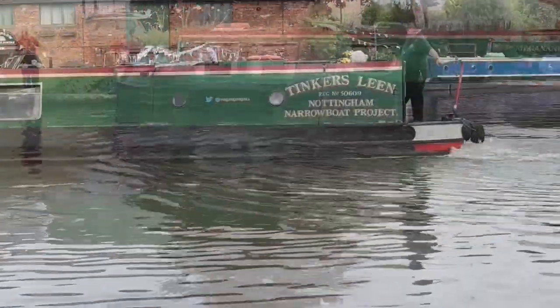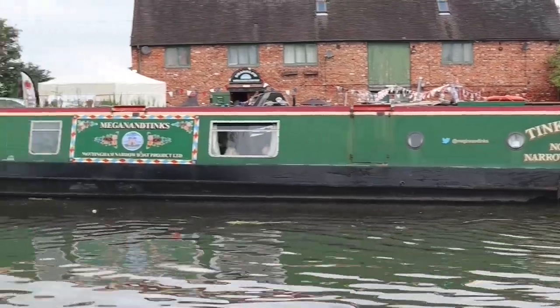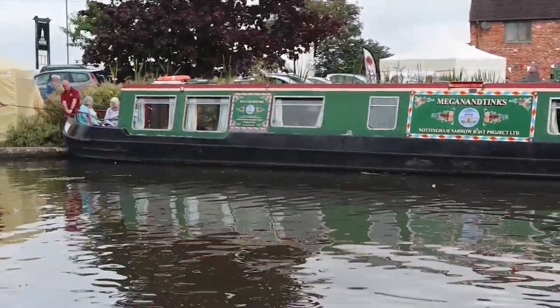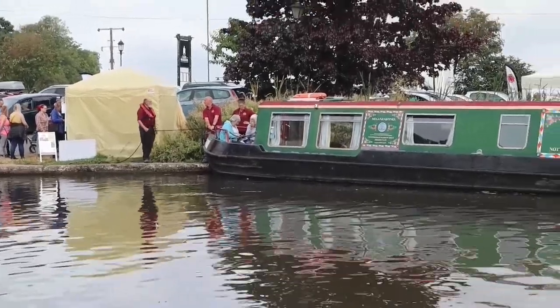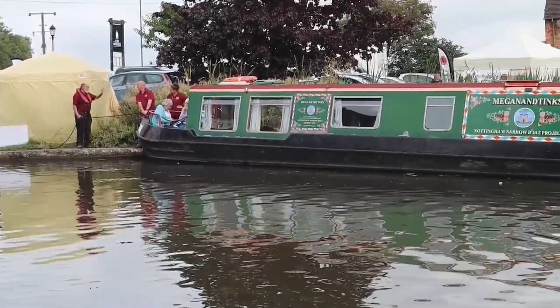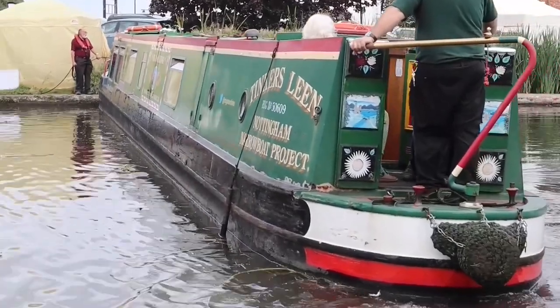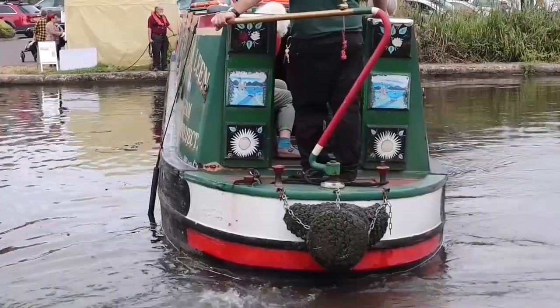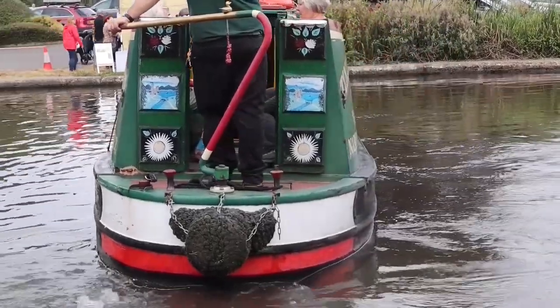Well, that boat's taking people out, and the one on the front saying we need to go forward, he's going backwards. But surely they've done it hundreds of times before, unless it's a brand new crew. No, he's got it right, he knows what he's doing. Holding the front steady. So he's just doing a 180 degree turn.